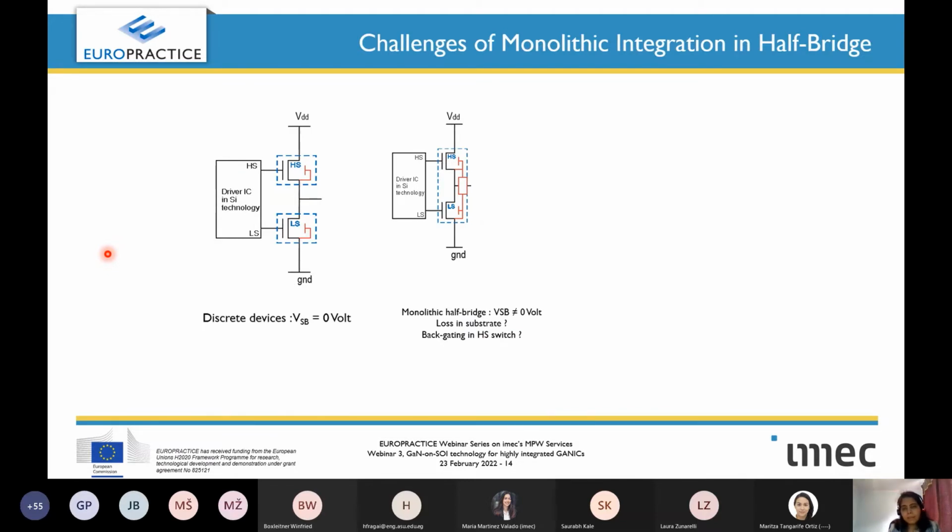So why is it very prominent in the case of a half bridge? Let's say we are again talking about a half bridge which is a complete discrete solution. Here you can see the high side switch and the low side switch. Because they're discrete, each has its own substrate, and the substrate and the source can be connected together. So there is no backgating effect because the source and substrate potential are the same. The difference between source and substrate potential is zero.